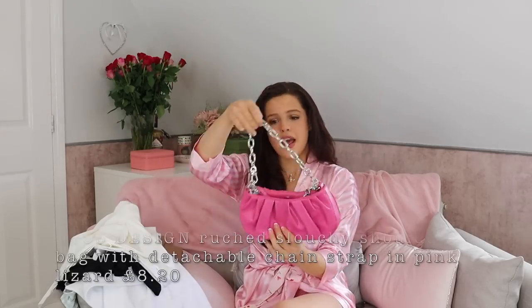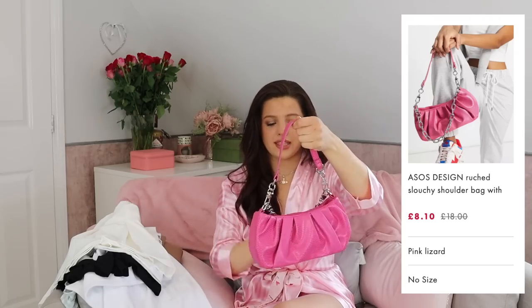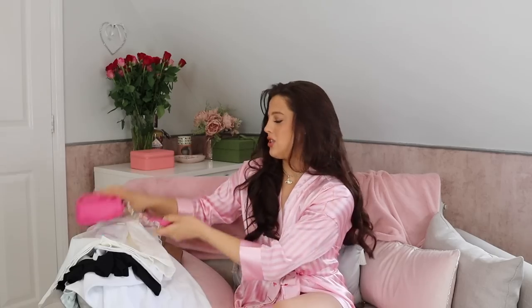Next up, we have this hella cute pink bag. If this is not me in a bag, then I don't actually know what is, because I absolutely love it. It's croc print, it's got this silver chain, and it's also got another chain like this. How cute. So you can either wear it like this, they're both detachable, or you can wear it like this. Either one you like. I love the ruching, and it's got loads of room in there as well. And I got this bag to go with this scarf wrap top.